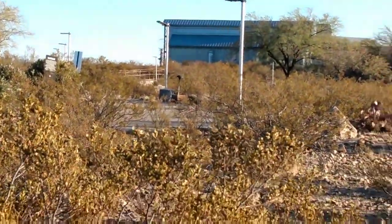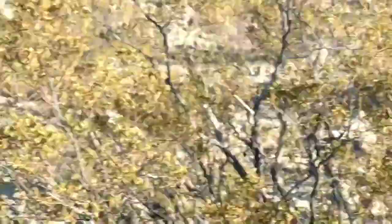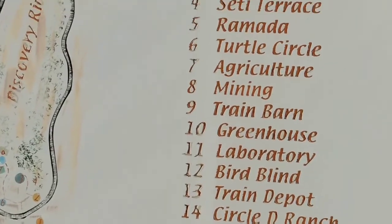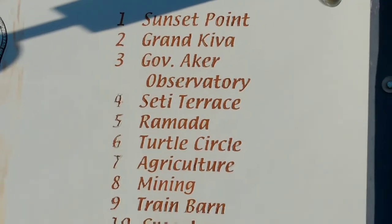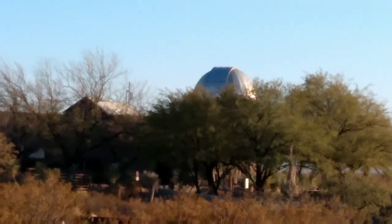They've got this walkway. They've got different plants and stuff. They've got them all outlined with what they are. Let's see. The Gov Aker Observatory is what it's called right there. And there it is right there. And like I say, it's pretty cool.